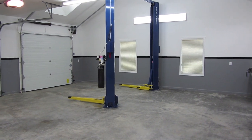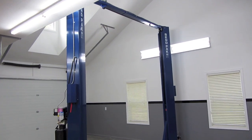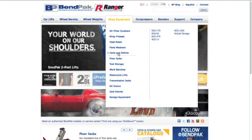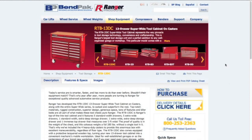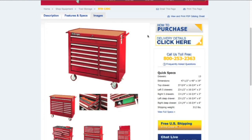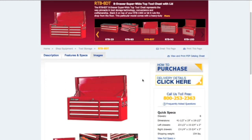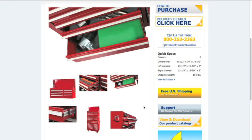Then it dawned on me. The same company that makes the lift that I love so dearly also makes excellent quality tool storage and loads of other professional grade shop equipment. Why didn't I think of that sooner? After looking through all the specs and pictures on Ranger's website and reading reviews from real customers on sites like the Garage Journal, I had found my toolbox. The Ranger 13-drawer super-wide tool cabinet, and to top it off, an 8-drawer super-wide top tool chest. Aw, yeah.